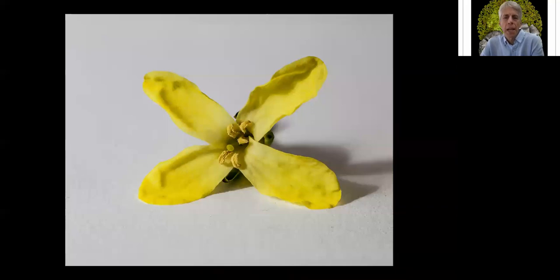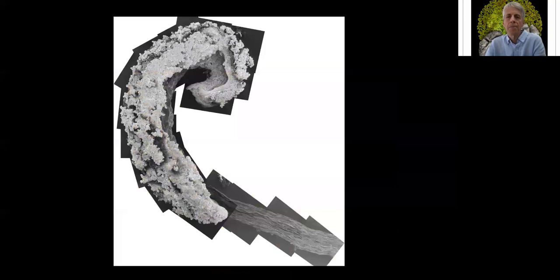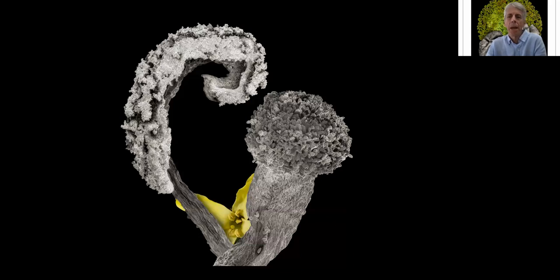So this is a kale flower from the deck of our house here. If you look really closely, you see the parts of the flower, the anthers and the pistil. And I thought, this looks fascinating. What's going on here? This is the extraordinary anther of the kale flower covered with pollen. And the pistil on the right, and blending the two here.